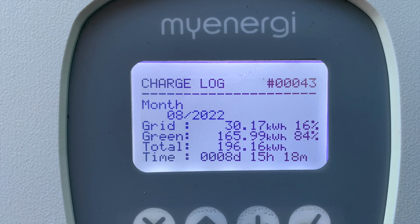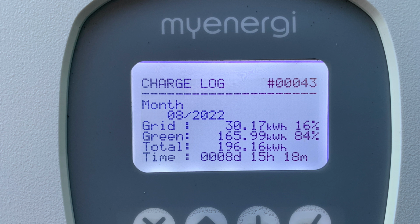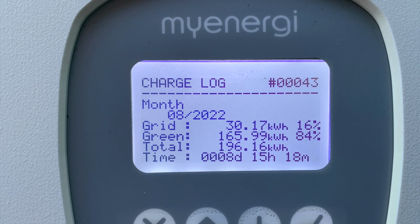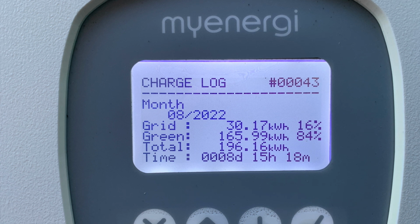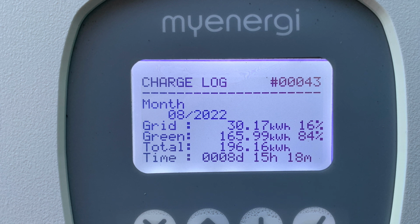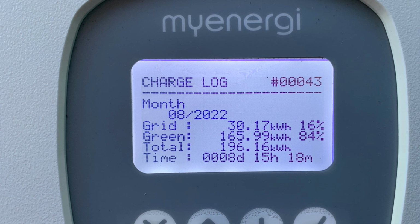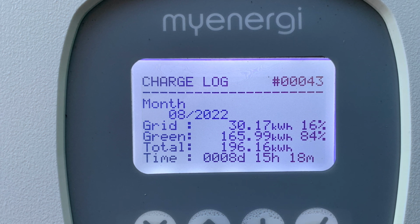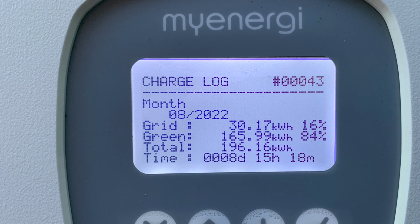Okay, so let's go and finish off the cars. So for the month, on the Zappi, 84% of our charging at home has come from solar, a total of 196.16 kilowatt hours of units. So 165, almost 166 of those are green, and 30 from the grid. That'll be off-peak at the cheap rate.